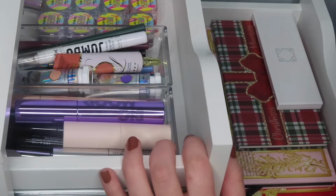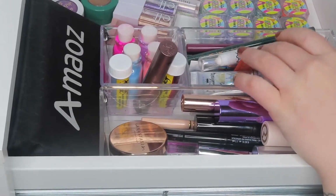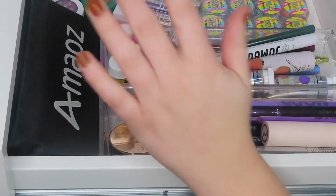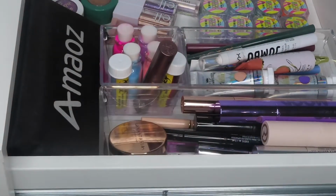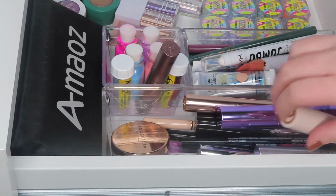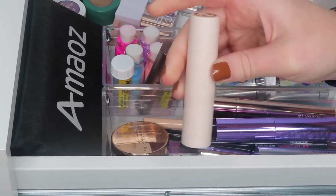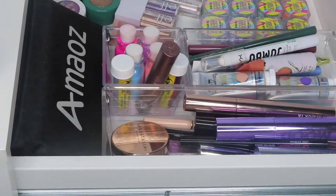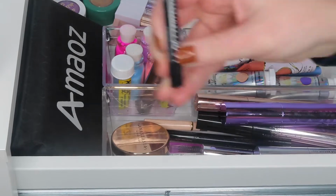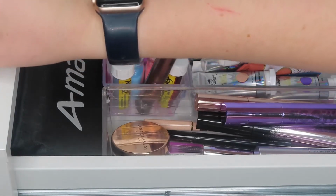So first I have my top drawer, which has, I know you can't see everything, but it has my liners, eye products, single shadows, mascara, brow products, lashes, and things like that. So I think for this week I'm going to use the Rare Beauty mascara. I just have a mini of this, so I think I'm going to use that. And for brows, I'm going to use the NYX Lift and Snatch Brow Tint Pen.